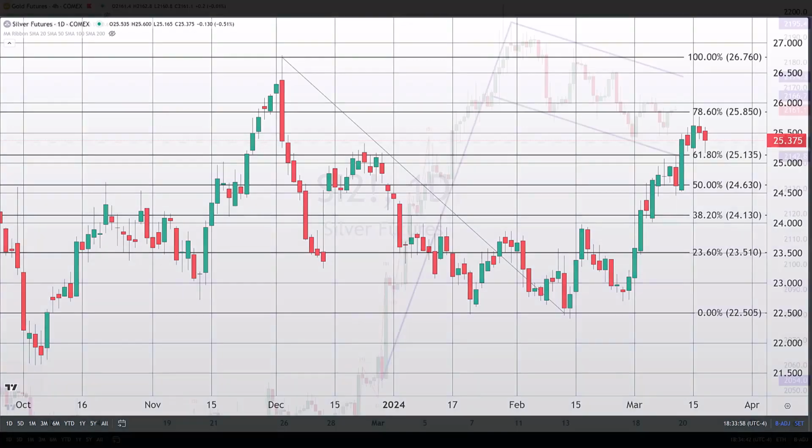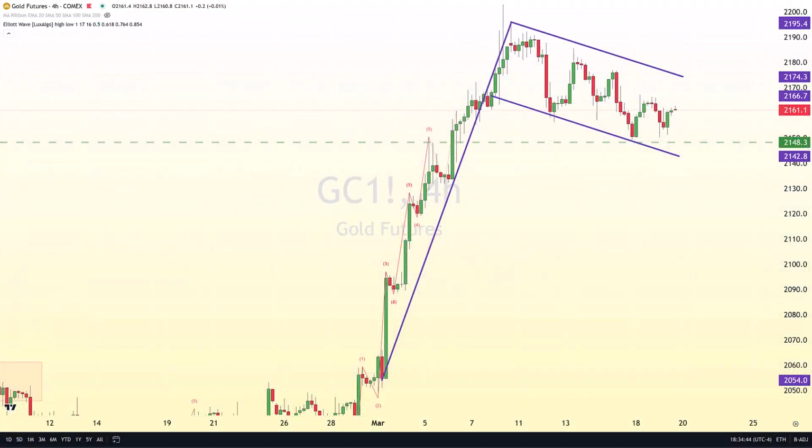Maintain your stop at $24.39 in silver. Traders, we are looking at a 4-hour candlestick chart of gold. By no means are we out of the woods. We came within 20 cents of our stop being executed. That, to me, honestly, is too close for comfort.